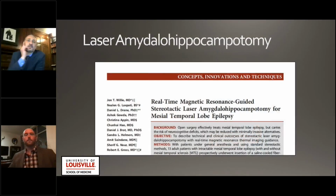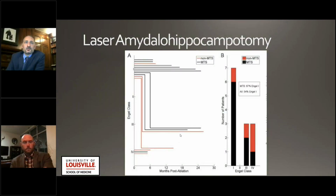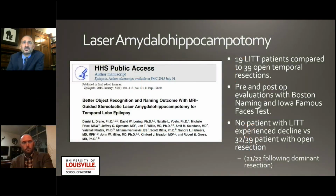And then this paper was based on the Visualase system, published by John Willie and Bob Gross. What they demonstrated in their group was that about 50% of a group of 15 patients were able to achieve Engel 1 outcome. And in their small series, those patients who had mesial temporal sclerosis, which is known to be a good predictor of outcome after temporal lobectomy, had a higher percentage of Engel 1 outcome, 67%, approaching 70%, which seems to be sort of a magic number for epilepsy surgeons. And there were similar studies that followed this. This one out of Jefferson reported on 20 patients, again about a 50% Engel 1 outcome.